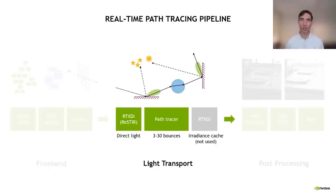And we also in the code have an option to enable a probe-based irradiance cache that is provided by the RTX GI SDK. We do not use that for any of the results that we show today, but it's an option to enable that to get even better performance by then reducing the path length and instead terminating them into this irradiance cache.